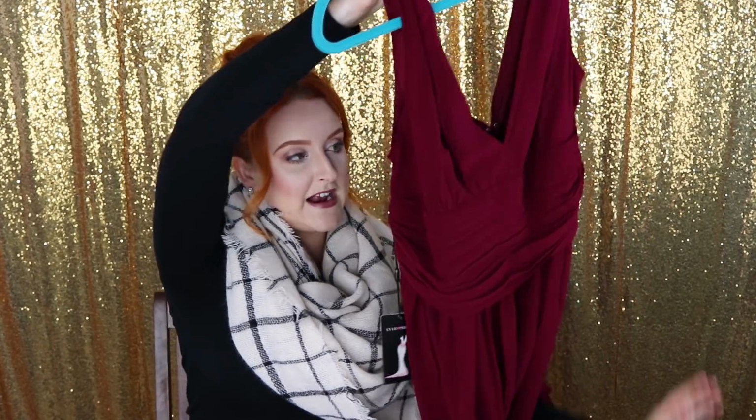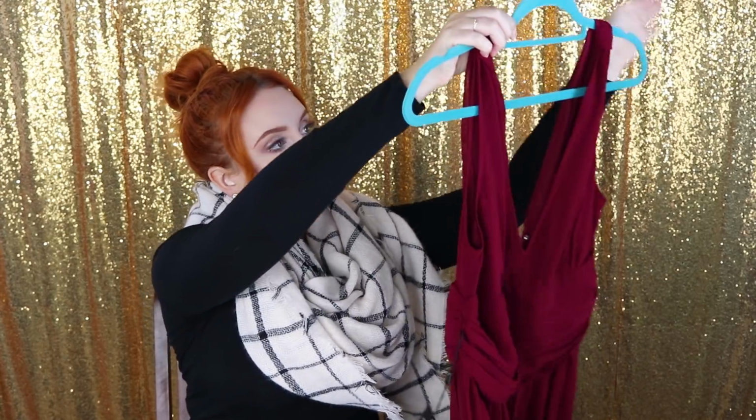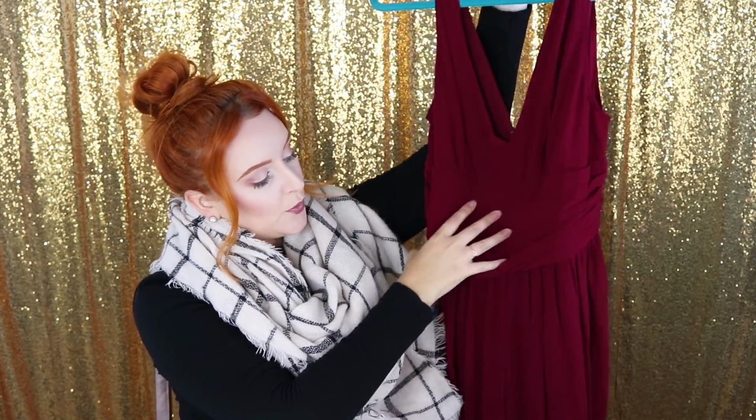It's a super long maxi dress. It's got a back zipper closure, and it's got the little ruching right here. And it's got a V-neck and little ruching right here. It did come super duper long, but that's your industry standard when it comes to bridesmaids dresses. So it came super long, and it comes in a couple of different styles.